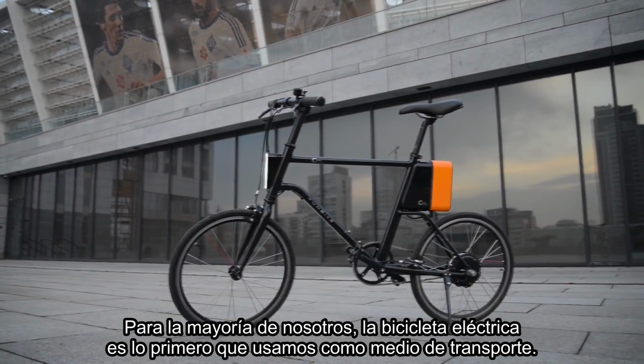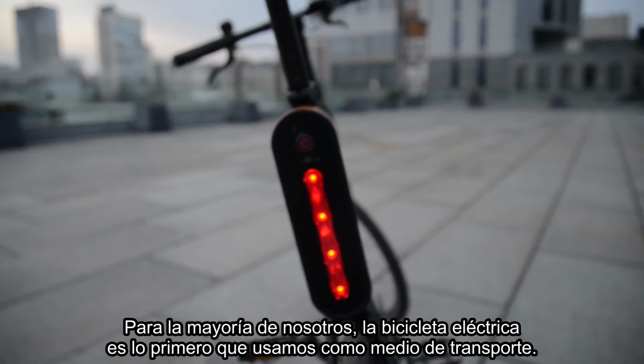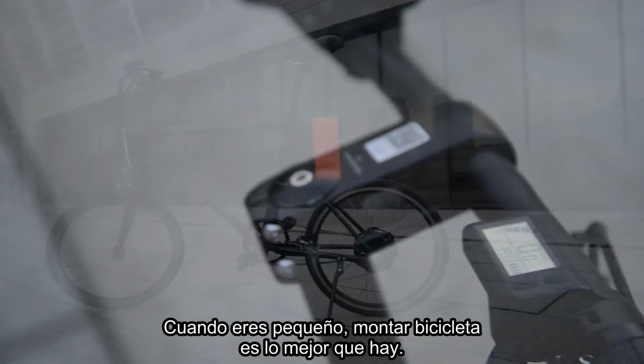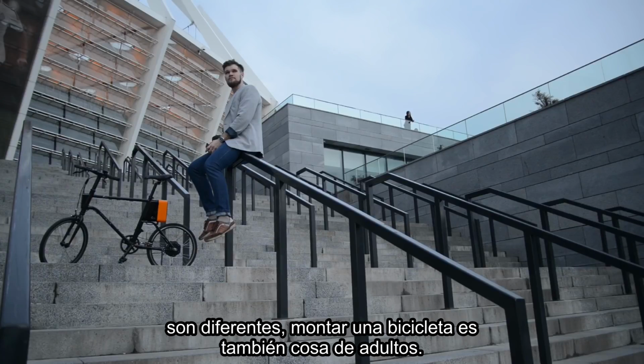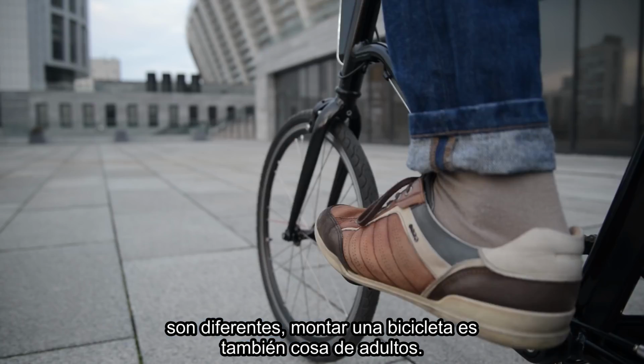A bicycle. For most of us, this is the first thing we use as transportation. When you're little, a bike is the best thing ever. It's fun. It's the feeling of flying and the feeling of freedom. The time now is different. Riding a bike is now an adult thing as well.